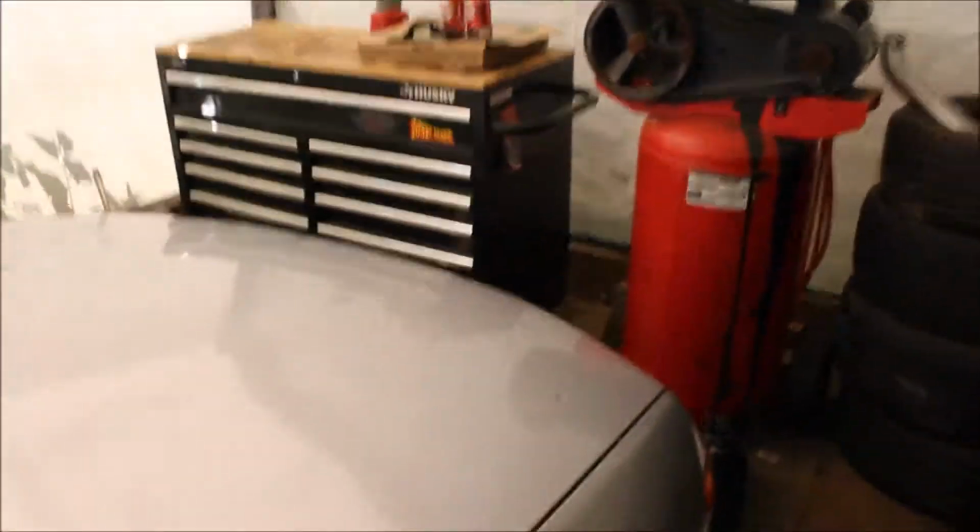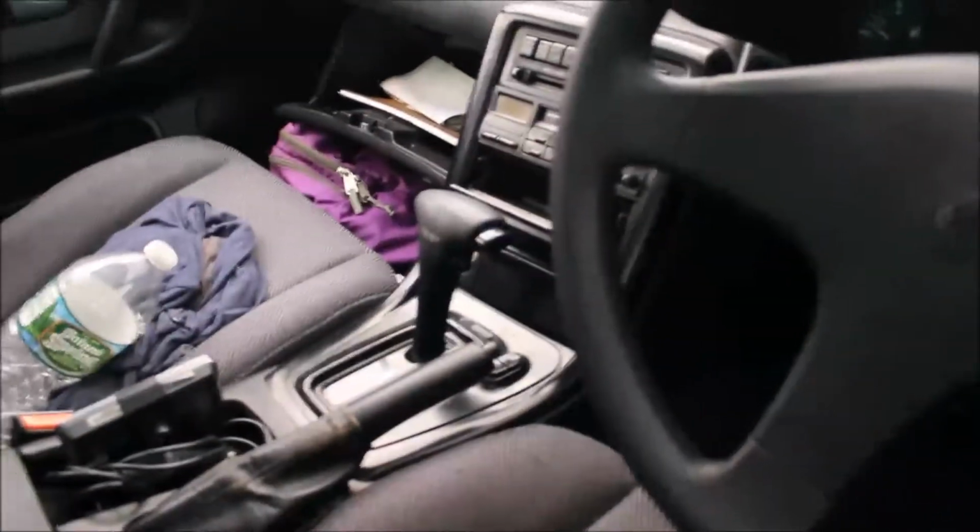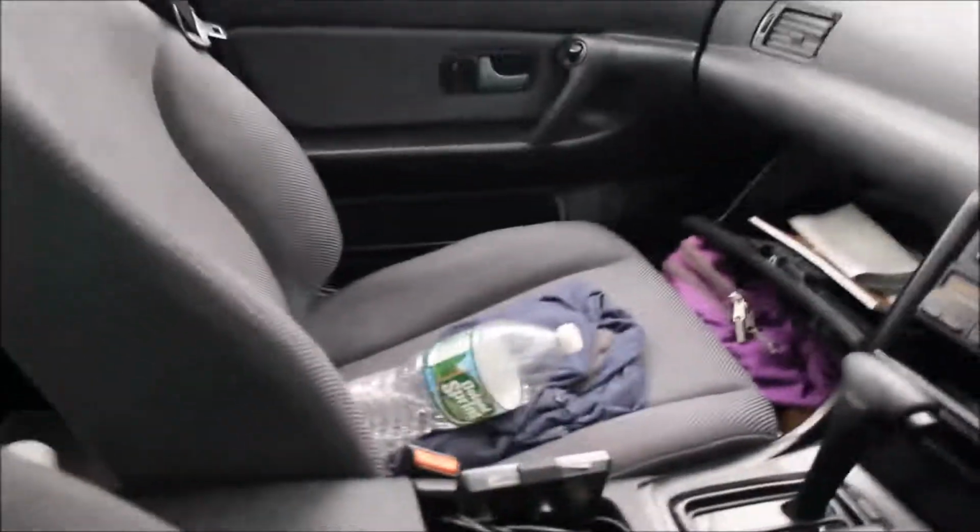This is an automatic RB20 single cam sedan. This is the base model of the base model. You literally cannot get more basic than this car. Automatic. Sorry about the mess. I drove it to work this morning. But the interior looks like it's never been sat in. It's got 47,000 kilometers on it, which works out to just over 28,000 miles, or 29,000 miles, something like that. So it's got under 30K on it. This car is pretty friggin' clean.